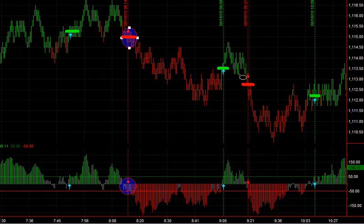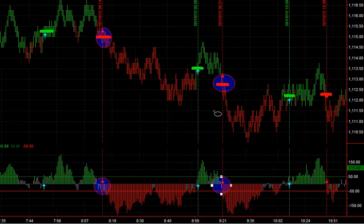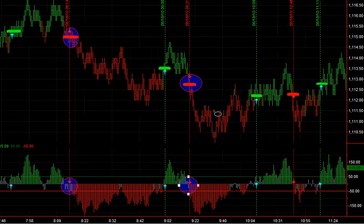You could see like right in here you do get a color change. It's part of the indicator that's tied in with the indicator in the bottom, which I don't say what that is, but that's just part of one of the tools that I've kind of put together. And you can see these turning points.